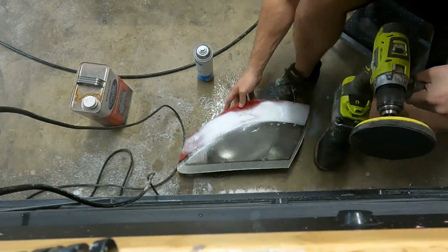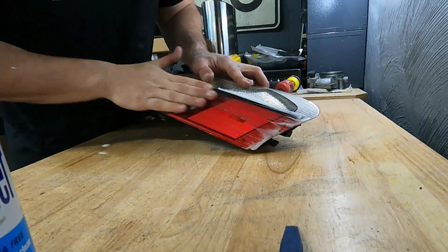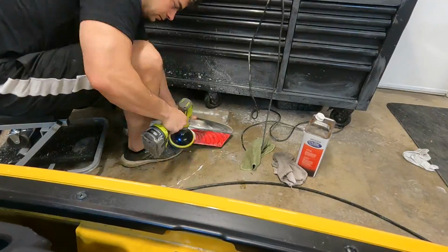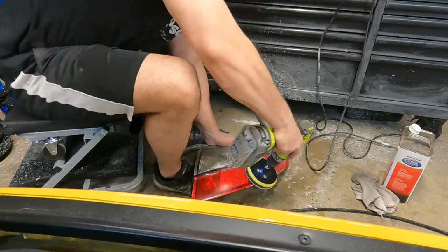This was incredibly awkward doing the headlights and the taillights just because there was no good way to hold any of them. So a combination of being on the floor, shoved under the toolbox with my foot, etc., sort of worked.